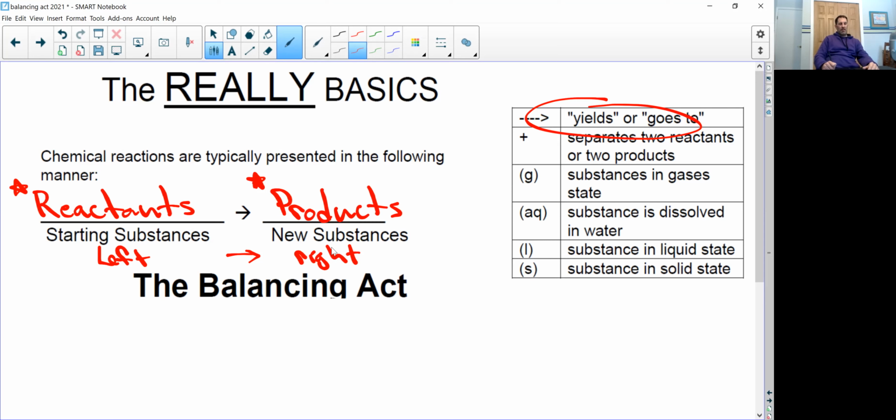Okay, so a simple example from the lab you did yesterday. We would have taken magnesium solid. That was one of my reactants. We put it in hydrochloric acid, which is aqueous. It produced, or yields, hydrogen gas. Whoops, I did that a little wrong because I needed a 2. Hydrogen's diatomic. That's why it's going to get a 2. Plus the other thing that was left over was MgCl2, and this would have been aqueous.